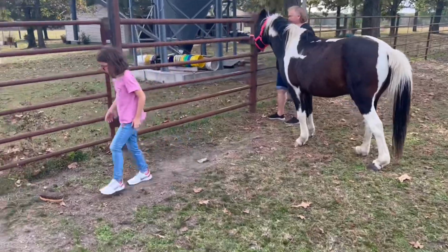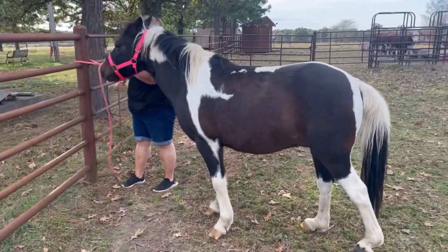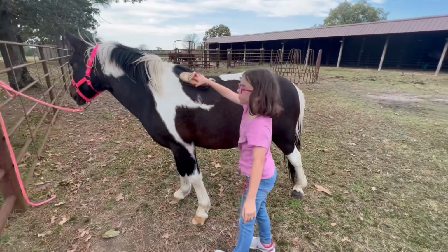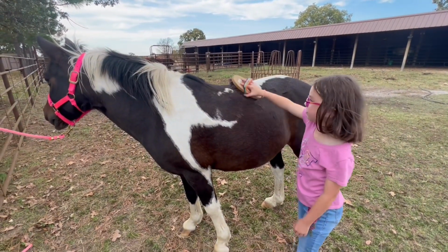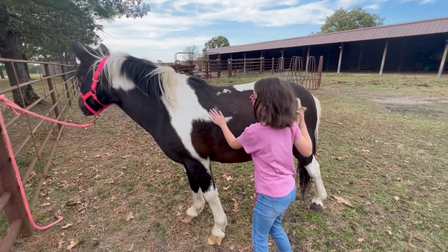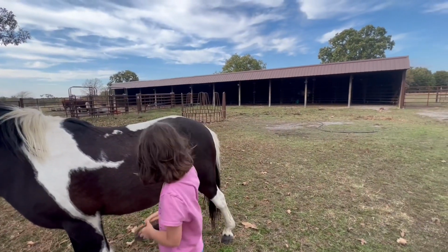Mazzy, who you gonna brush? Tiny. It's a boy, and it's named Tiny because he's tiny. Who taught you how to do this? Blake did? You're doing a good job. This is step one of owning a horse. Tiny. Good boy.